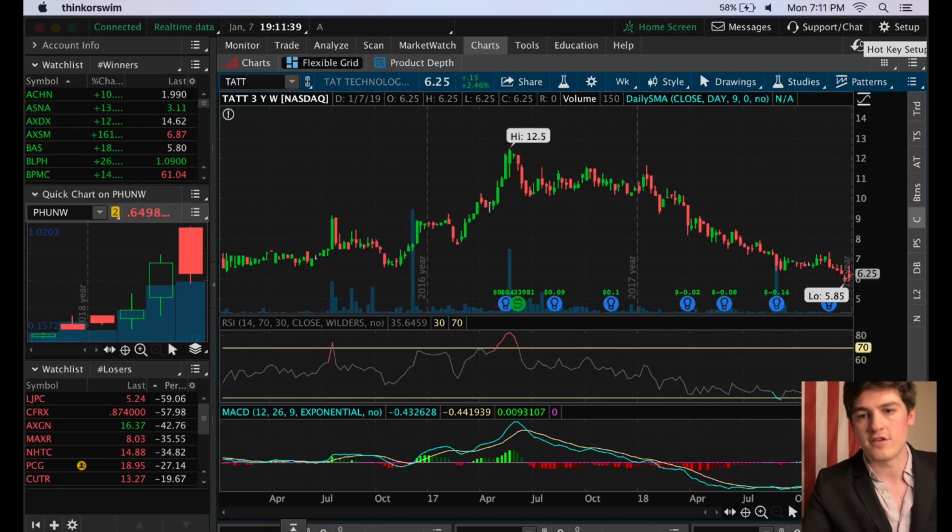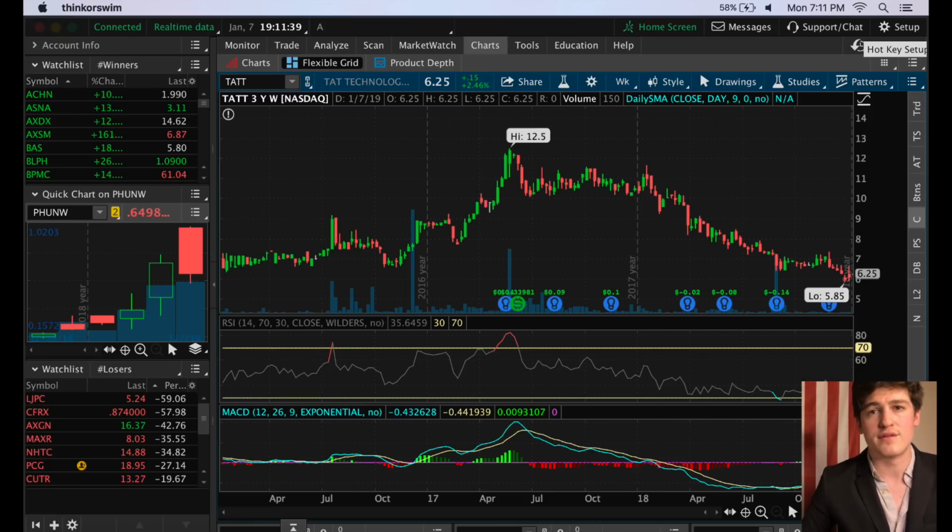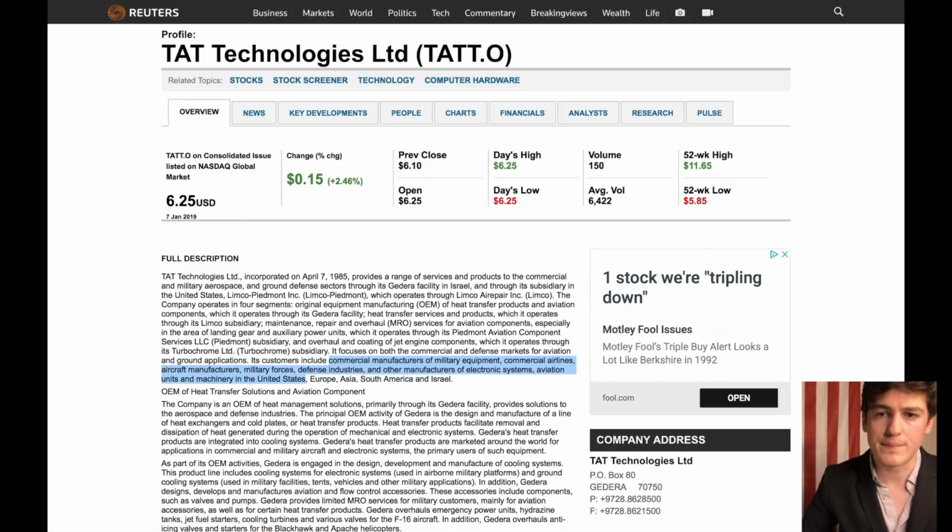Okay, so the next stock that we're going to be talking about is TATT. This is an Israeli defense company, and while they are headquartered in Israel, they are also traded on the NASDAQ. They also experienced this Trump boost that I talked about as well, but a few months later than ARTX did. So if you pull up the Reuters report, you can see that this Israeli company manufactures and sells to companies in the United States as well as foreign governments.